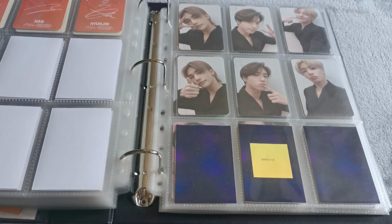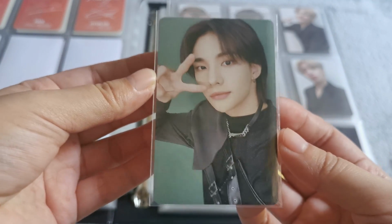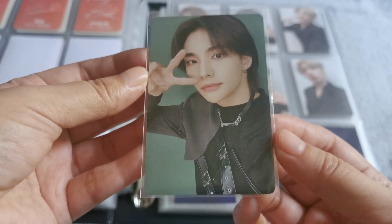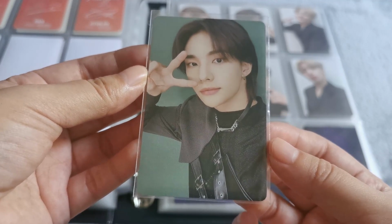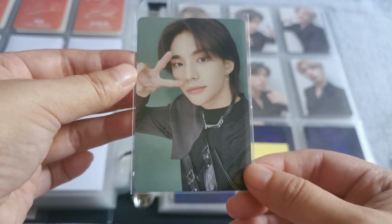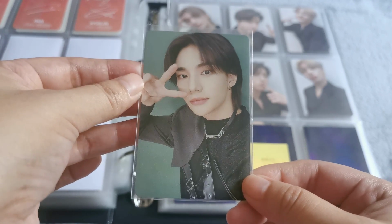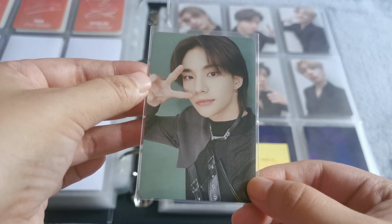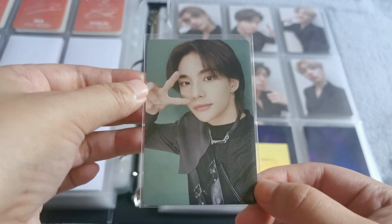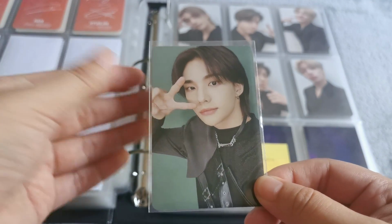But moving on to this page. I actually did not plan on getting this one. It just so happened that I got this from a set when I purchased one of Yeonjin's photo cards. I don't remember which one, but this is for one of their Japanese collaborations with, I guess, For You, which I believe is a gaming company. I don't remember what they did for this one, to be honest, but I do know that they have a Japanese collab or brand.